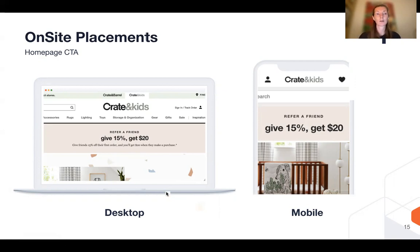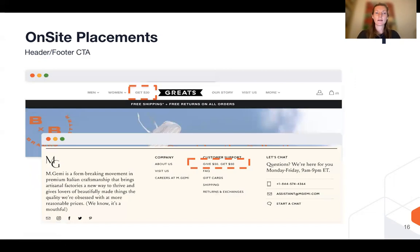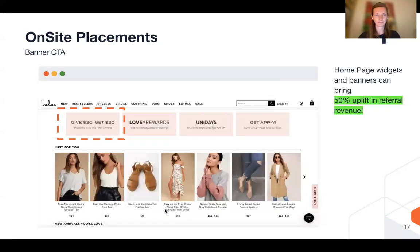Similarly, including referral in the header and in the footer, again with very clear messaging speaking about what the offer is and what you are going to get, are ways to ensure we have visibility of the referral program. Besides that, we have banner CTAs, so depending on your site, what works best for you. Here you can see a block used on Lulu's website. Homepage widgets and banners can bring a 50% uplift in referral revenue whenever added where it wasn't there previously.